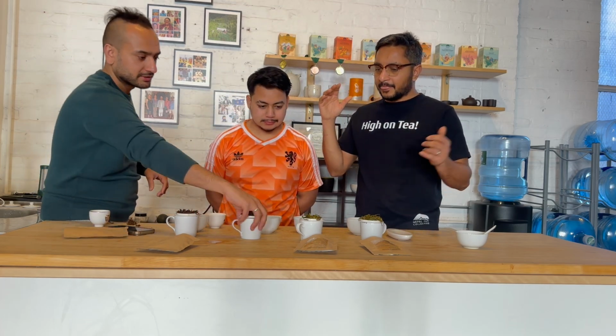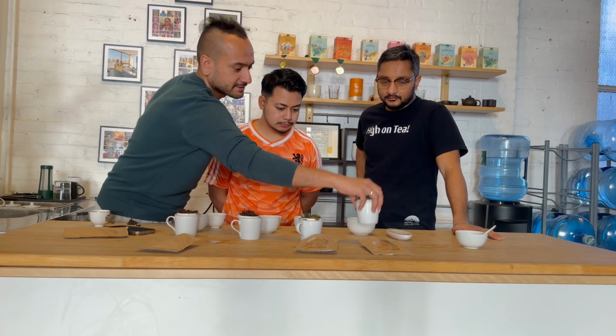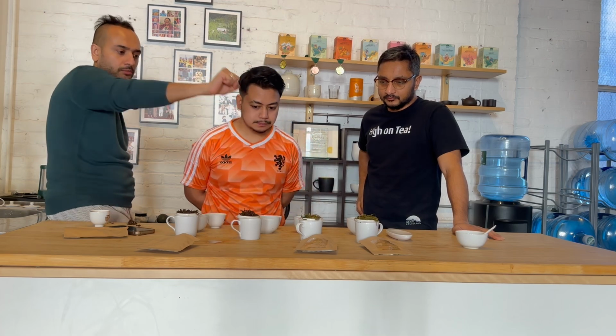But I love the black teas. I love this one, and for the green teas, I think this one has a better taste to it. Both of them are a little lighter. Both of them are light-bodied and everything, but I think the flavor profile on this is much more complete than this. But still, both of them are light.